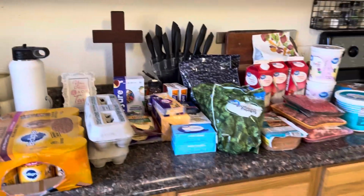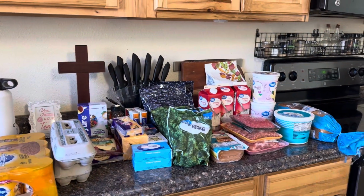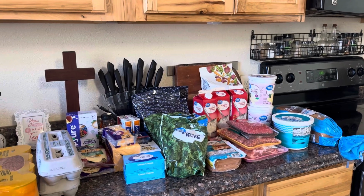So I decided to go ahead and take everything out of the bags and show you my small grocery haul. Come on with me, guys.